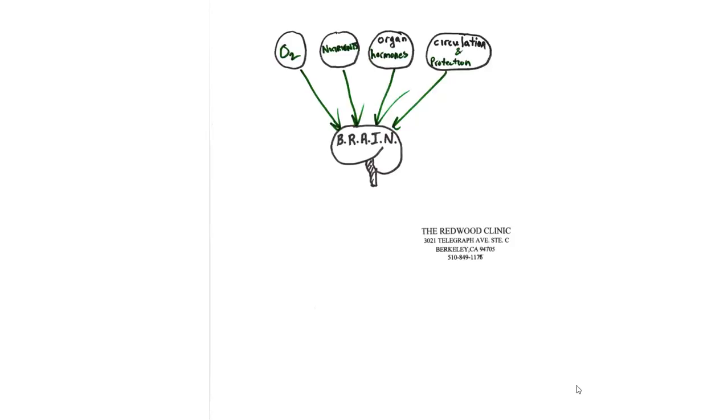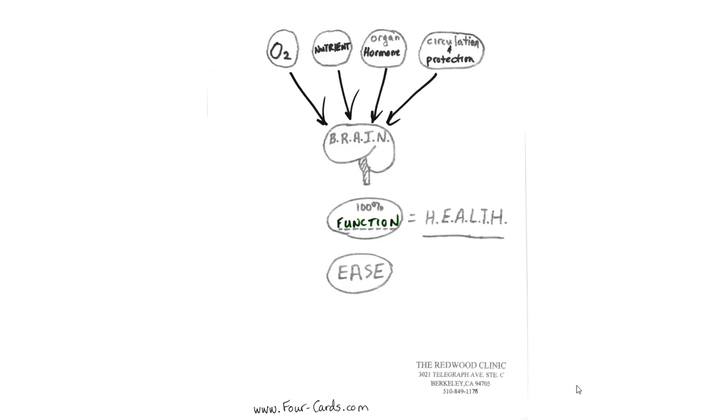It needs things like oxygen, and it needs nutrients. It also needs the organs that produce hormones to produce hormones that are going to support the brain. And we also need both circulation of blood and oxygen to the brain as well as other substances. And we also need protection for the brain. These are primary things that the brain needs in order to work properly. Would you agree? So when we have these, our brain functions at 100%.